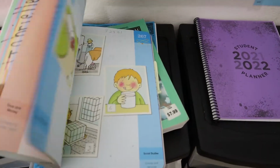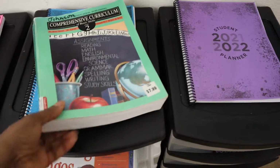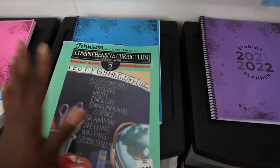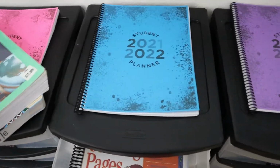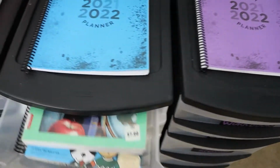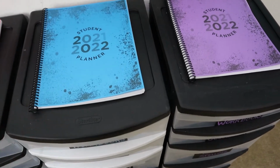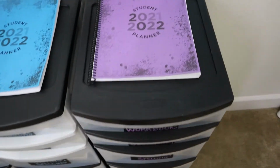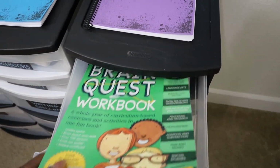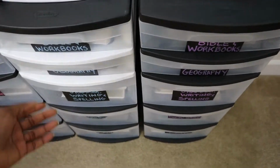Now my first grader, she is finished with this Brain Quest book already. So I just put this second grade book that I had there that she is able to do and has started. So that's what she's going to be using. And that's in their top drawer. I just kept that in there because I still have books from last school term that I haven't put aside yet, so I don't want to get stuff mixed up. And then for my third grader, it's the same thing, Brain Quest and her coloring pages book.